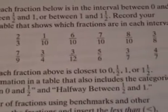It's over here. Comparing fractions to benchmarks. Okay, 7/9, 3/4, 3/12, 5/6. I don't know, is 5/6 closer to 1/2 or 1? It's not that easy here. The interesting thing we don't see here is that the common method is to use a common denominator. It's not here. The only message here is that by the time you get to college, the only way to compare fractions is fraction strips and 1/2, which is just silly.